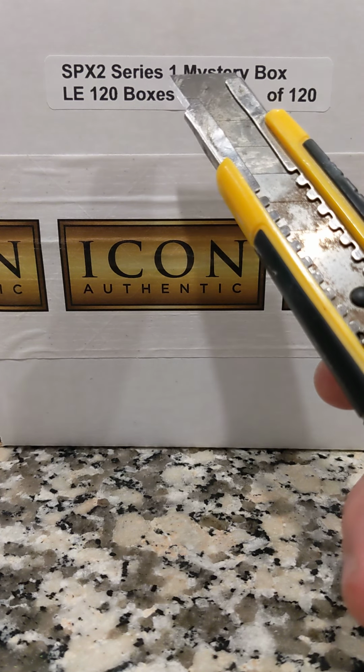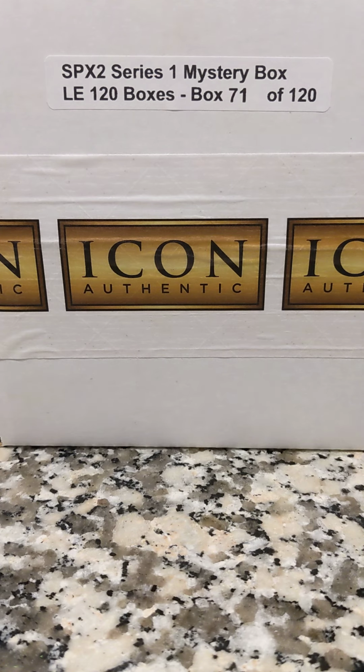I don't know. If anybody does know, you feel free to let me know in the comments. But without further ado, let's check out what is in this box.